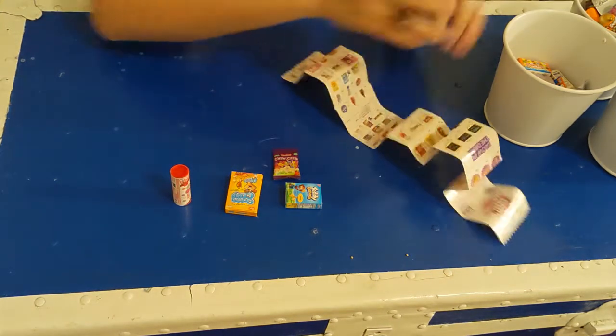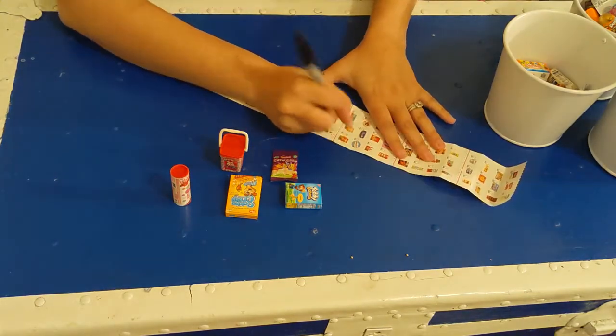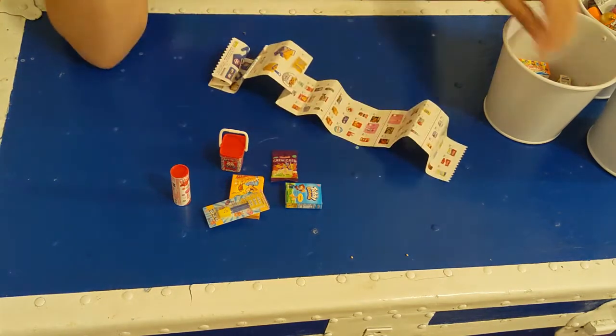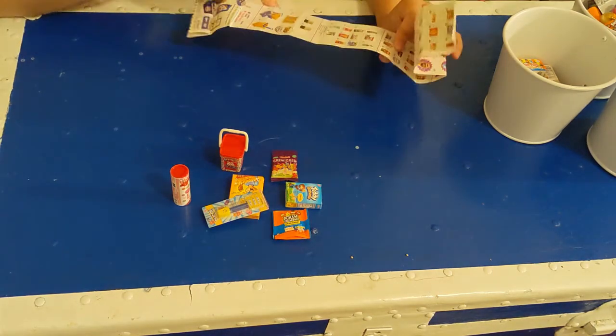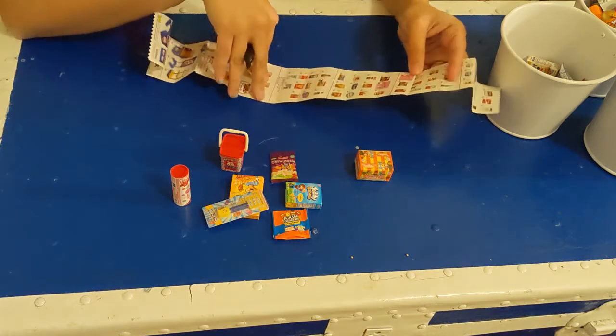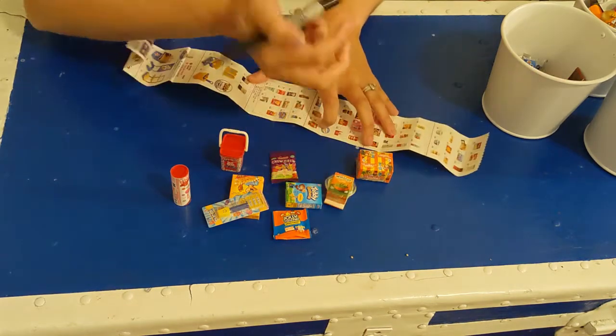Number 28, the Dum Dums basket, which is kind of my favorite, or bucket. Number 91, I have a Pez. It's not this Pez, it's number 74. Jolly Ranchers Fruity Bash. Never heard of those, to be honest. Number 25, Otter Pops Tropical. Number 57, Holy Guacamole Classic.